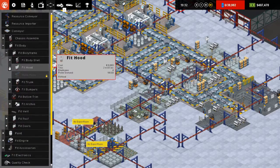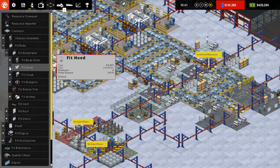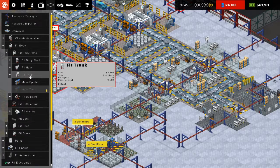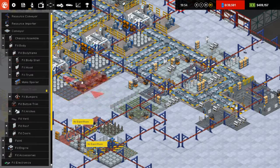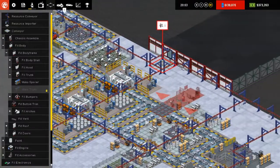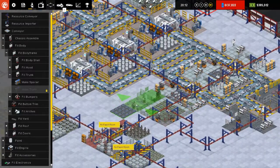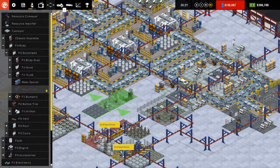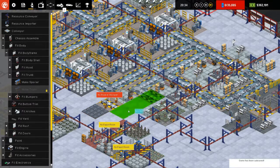Fit trunk. Fit body shell. Fit trunk. And this is the body bit, isn't it? Yeah. I could put it, see what happens, I suppose. I'll do one side and see if it does add it. Yeah, I'll see if it does this, because I'm tempted to find out if it does.